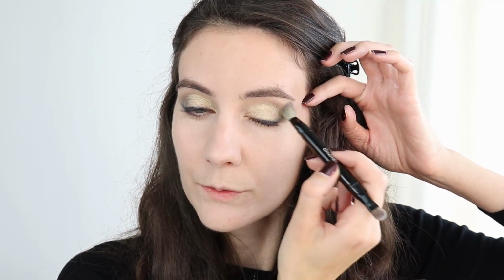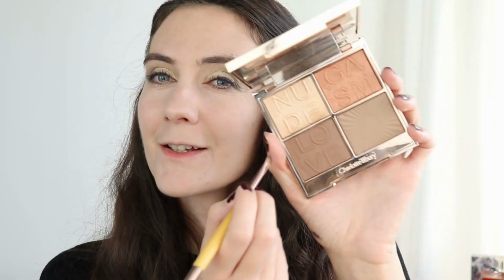And now if your lower lash line doesn't look very natural, you can go ahead and apply some brown eyeshadow on the lower lash line, because it's going to make the look much softer, and this is exactly what I'm going to do. So I'm going to be getting my brown from the Charlotte Tilbury Face palette, just because this is the nearest palette, the closest palette that I have here with a brown shade. Just going to go over the black here, and the whole idea is to make the look more seamless.